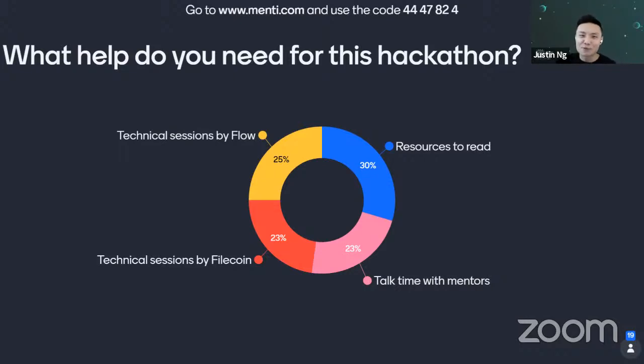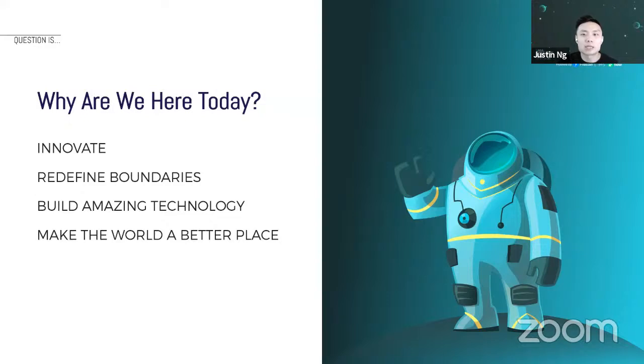Right, now that that's out of the way, let us talk a little bit more about why we are here today, and more importantly that we are here today because you are all interested in one way or another in the blockchain space, or more specifically in Filecoin and Flow. Be it that you are an experienced developer or you are just beginning and exploring your interest as a developer, we are really here today at the Mercury Hackathon to find out how we can innovate, redefine the boundaries, and build amazing technologies together.